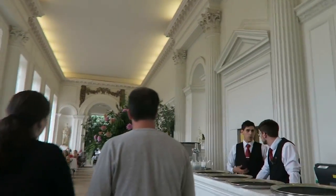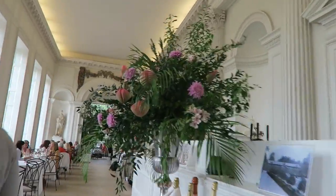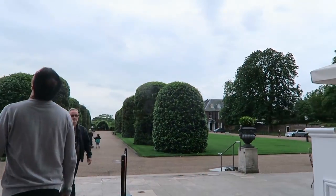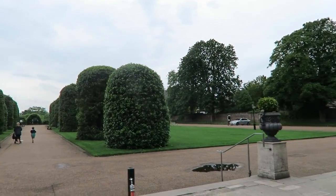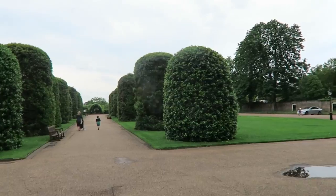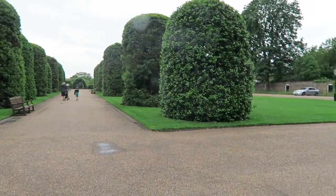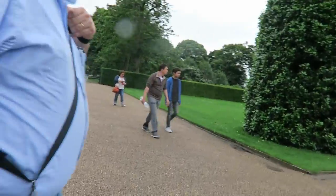So we just finished our lunch here. These are pretty flowers. Thank you. You want to go to the garden? Yes. Yeah, that was good, but I think I like that one in York better. Well, the tea room or whatever we have.